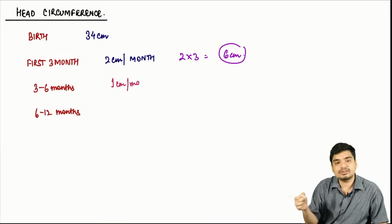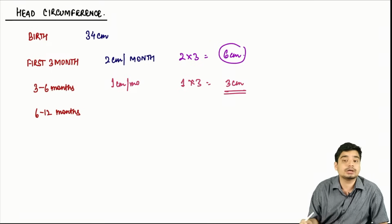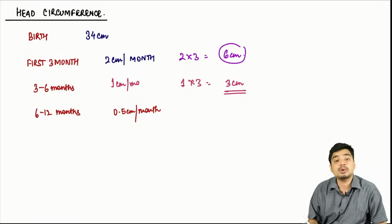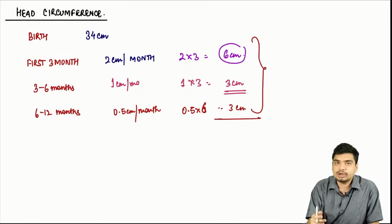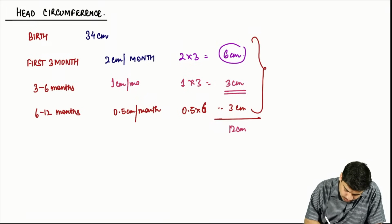So in the next 3 months, the head circumference is going to grow at 1 into 3 months, which is equal to 3 centimeter. The absolute increase is going to be 3 centimeter. And in the next 6 months of the first year of life, the baby is going to grow head circumference at 0.5 centimeter per month. So the total absolute head circumference increase is going to be 0.5 into 6, again 3 centimeter. So in the first year of life, from 0 to 12 months, the baby is going to gain 6 plus 3 plus 3, that is 12 centimeter of head circumference.